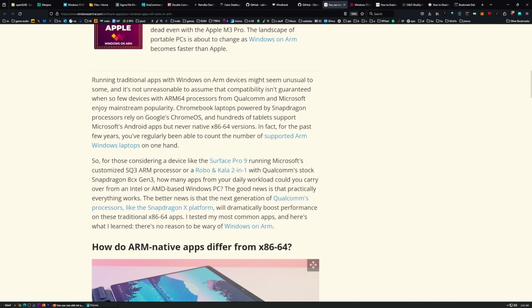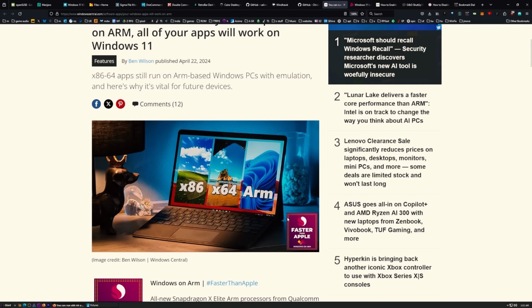I mean, the Snapdragons, they're super crazy fast until you mention the word gaming, and then it's like, can we not talk about that? They are going to work with dedicated graphics cards, but I mean, you're way better off just getting an AMD if you want integrated graphics. Anyway, the ARM stuff is something we're going to have to look at in the future, but right now it looks like drivers are going to be the thing to worry about the most.